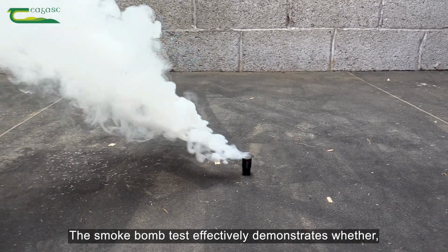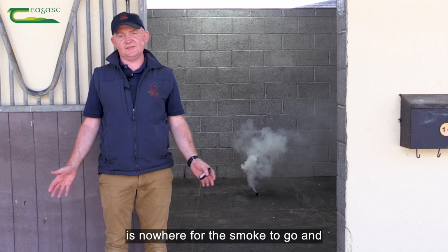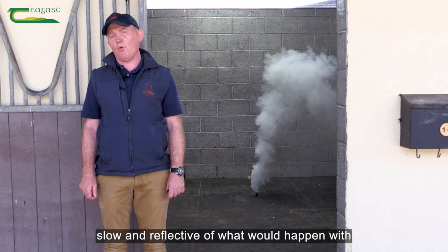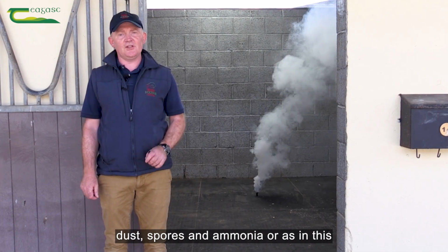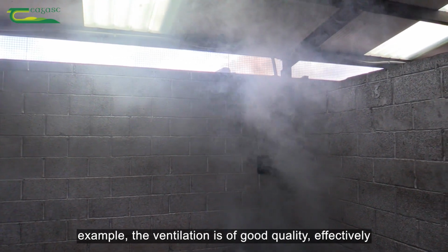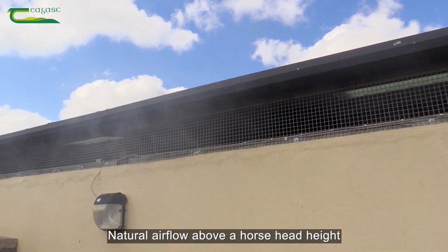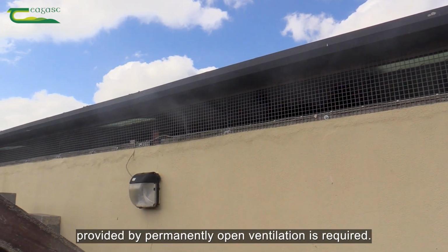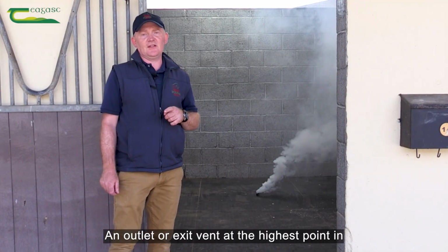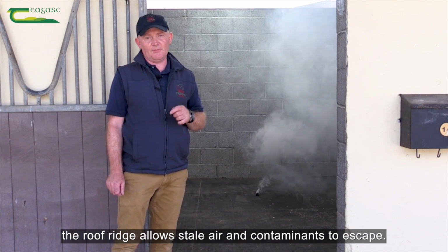The smoke bomb test effectively demonstrates whether, in the case of a poorly ventilated stable, there is nowhere for the smoke to go, and air change is impossible or unacceptably slow, reflective of what would happen with dust, spores and ammonia. Or, as in this example, the ventilation is of good quality, effectively moving the smoke up to the outlet vent. Natural airflow above a horse's head height, provided by permanently open ventilation, is required.